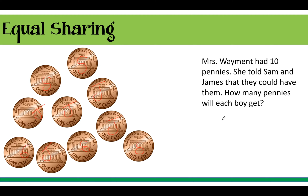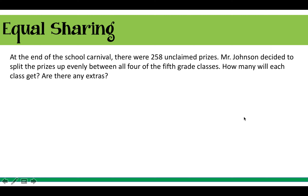Let's go a lot larger now. When you do equal sharing, you can do it with any number, but if you're passing things out one by one, it becomes a very slow method to solving a division problem. So at the end of the school carnival, there were 258 unclaimed prizes. Mr. Johnson decided to split the prizes up evenly between all 4 of the 5th grade classes. How many will each class get? Will there be any extras?